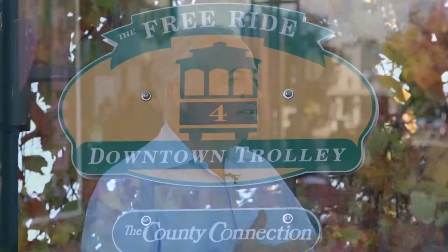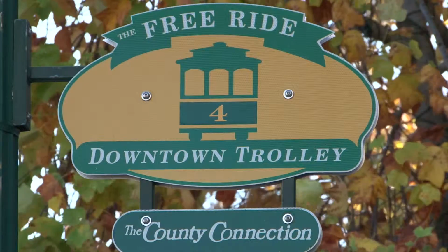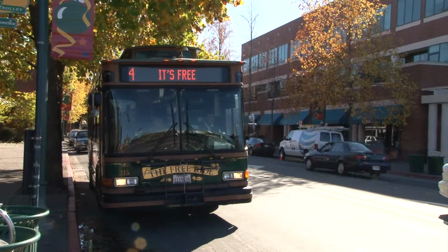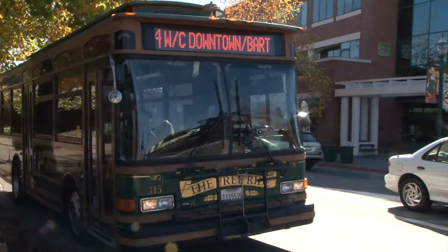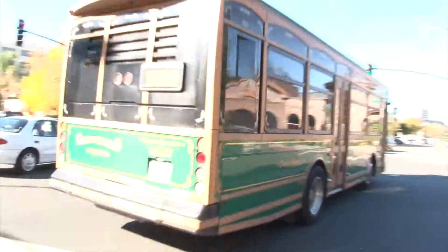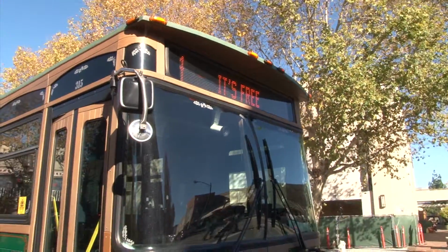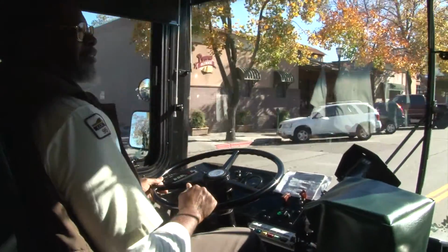But then the technology evolved, and they looked at this Route 4, which Walnut Creek has supported transit in ways that no other city in this area has, by making this particular route free to the riders. And County Connection looked at this. It's a highly successful route. It's highly visible, and it just really fits the electric technology that they have available today. So that's how Walnut Creek became connected.